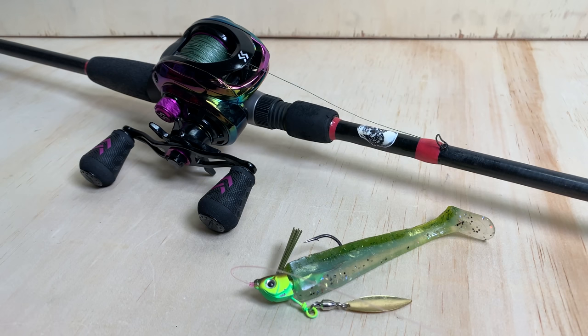I did get my other bite on an underspin and swimbait combination. This is the 3/8 ounce DCP weed guard underspin. And here I was fishing 40 pound braided line to 15 pound fluorocarbon leader line.